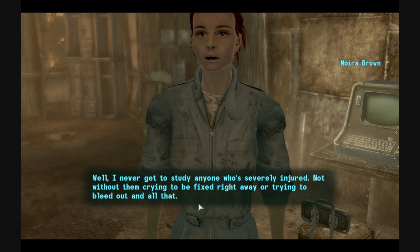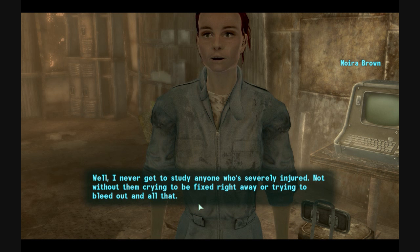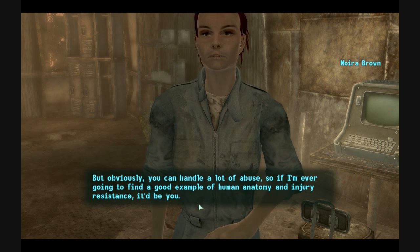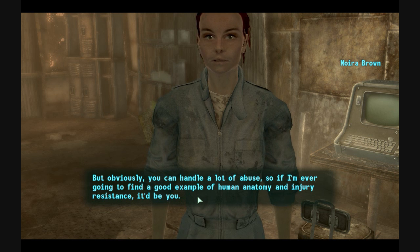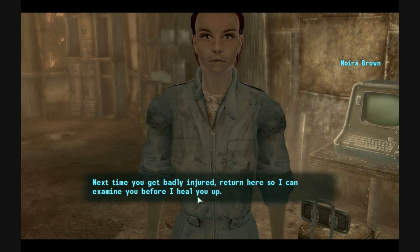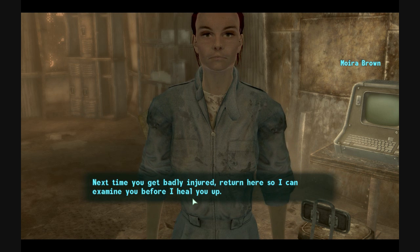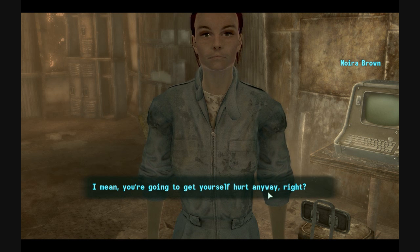Well, I never get to study anyone who's severely injured. Not without them crying to be fixed right away or trying to bleed out and all that. But obviously, you can handle a lot of abuse. So if I'm ever going to find a good example of human anatomy and injury resistance, it'd be you. Next time you get badly injured, return here so I can examine you before I heal you up. I mean, you're going to get yourself hurt anyway, right?